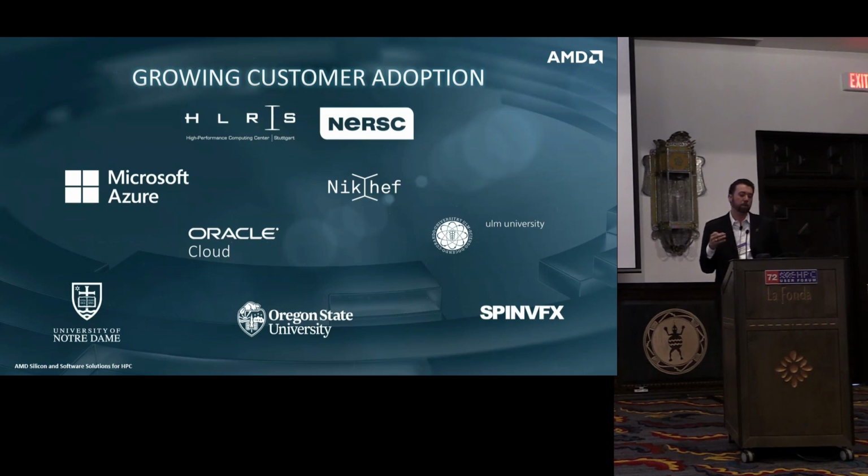Finally, I wanted to just talk about some of the customers that have made the choice to use AMD EPYC processors. So HLRS is going to be deploying a system later this year that's going to use 10,000 Rome processors. That's going to be a 24 petaflop system. NERSC announced last year that they're going to be using a future generation AMD processor for their NERSC 9 system, which will be deployed in 2020.